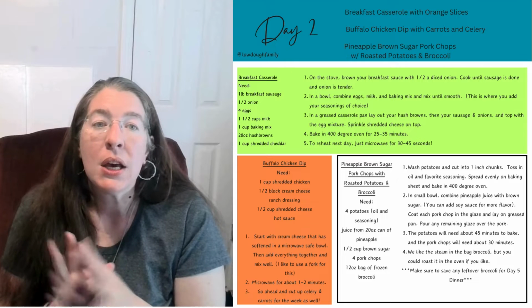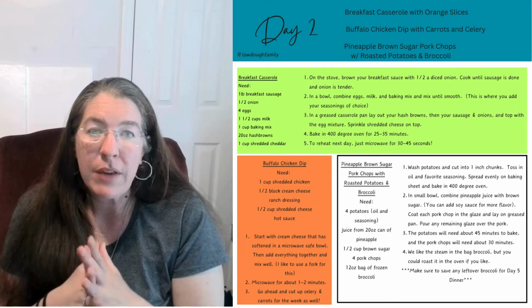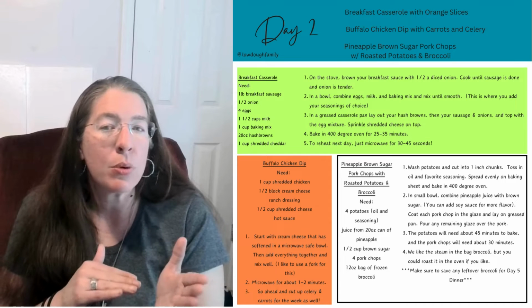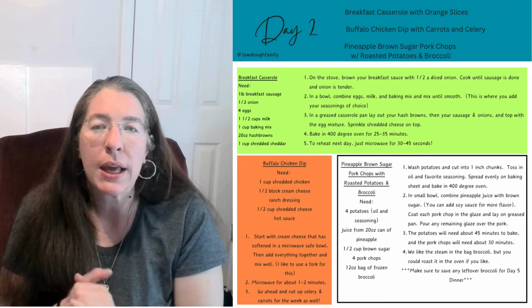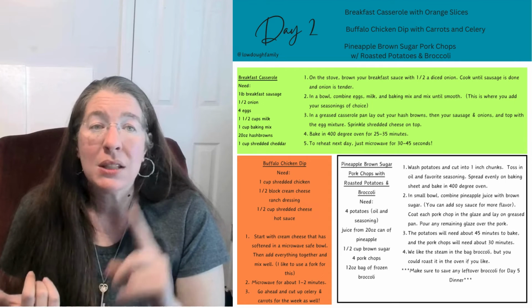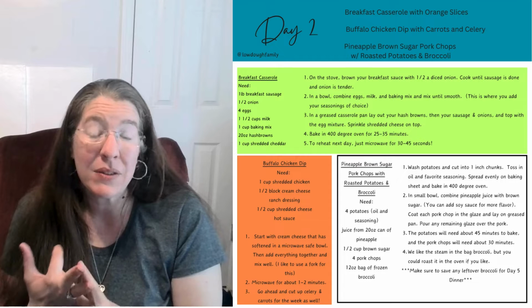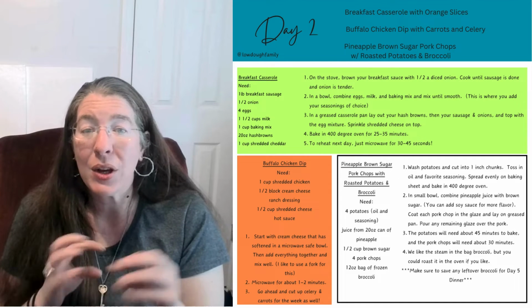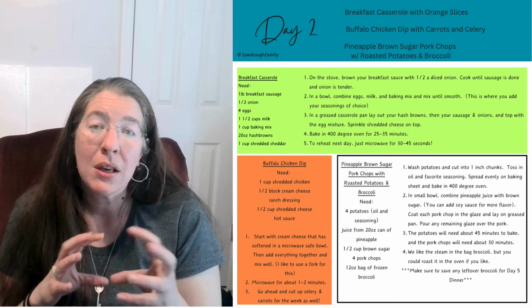For lunch, this is one of my absolute favorite lunches. It's a buffalo chicken dip. You've probably seen this at a Super Bowl party or just as an appetizer. But honestly, it's really good for lunch. We serve it with some carrots and some celery, and my kids even like the saltine crackers in there. We don't add a whole lot of hot sauce for the kids.